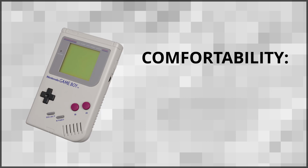Moving on to comfortability, I love the form factor of the original Game Boy. The overall shape of it is amazing, which is why most of the Game Boys made after the original Game Boy actually do look very similar. It's because they pretty much got it right the first time around.